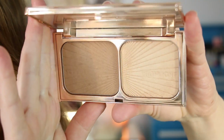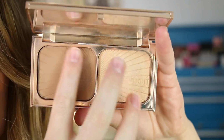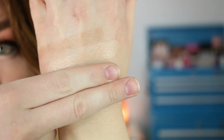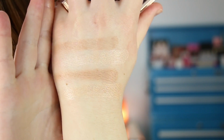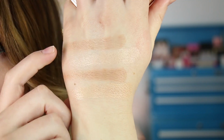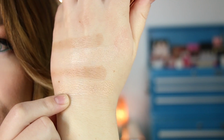Now here's the original Film Star Bronze and Glow, and mostly out of this palette I typically just use the bronzer half, because the highlight's a little on the deep side for me. You can see the bronzer in the Film Star Bronze and Glow is a little bit deeper and a little bit warmer, where this one's a little bit more neutral, and the highlighter is definitely a deeper golden, like peach color.